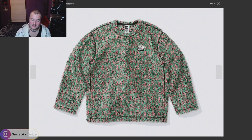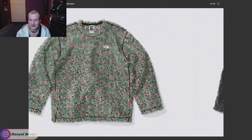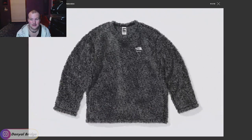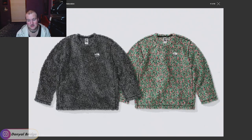I was under the impression there wasn't this contrast stitching around it, and now I'm a lot less keen that I'm aware that there was this contrast stitching around it. I kind of wanted it to be seamless and just be this one big furry piece. Less keen on it now that I can see that. I think it looks a lot better in black now, actually, because the stitching works with the color of the fur. Definitely feeling the black gray one more. It's a shame they didn't release more colors of this.